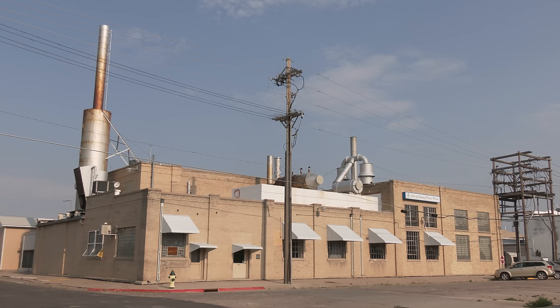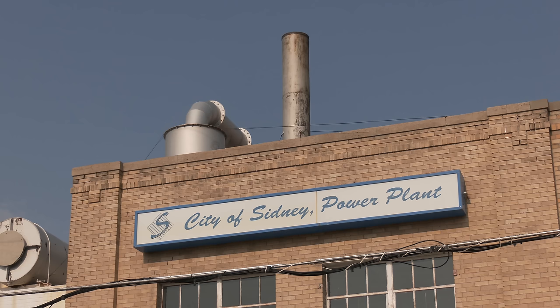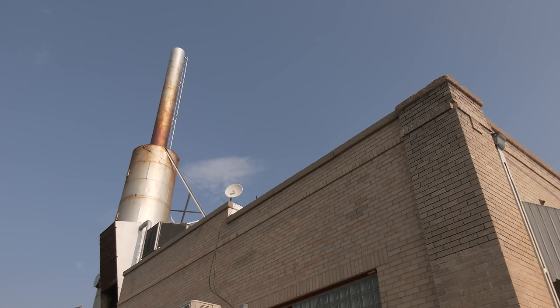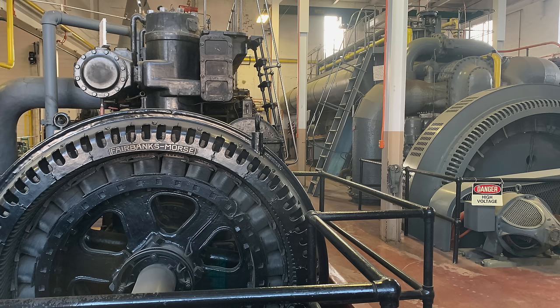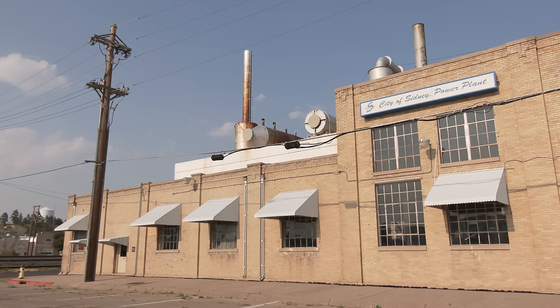Like Kimball, Sidney also has its own power plant, not far from the UP mainline. This plant was built in 1915 and originally ran on steam. The plant was dieselized in the 1940s and today runs both on diesel and natural gas. The plant has five engines inside, including this Fairbanks Morse from 1931. It would be great to see these engines in operation, but for now, we will settle for the variety that runs on the rails.